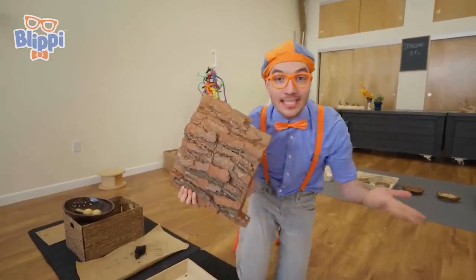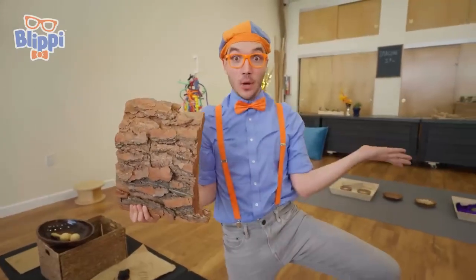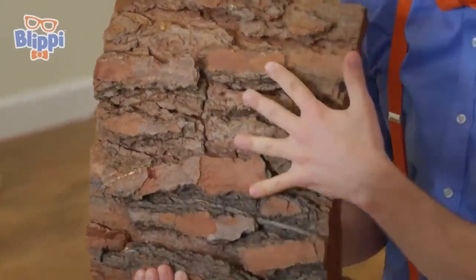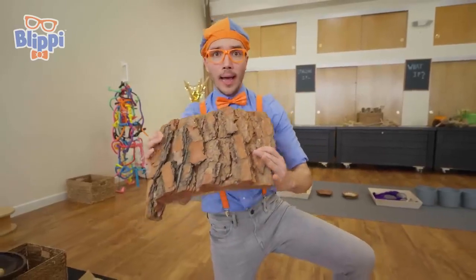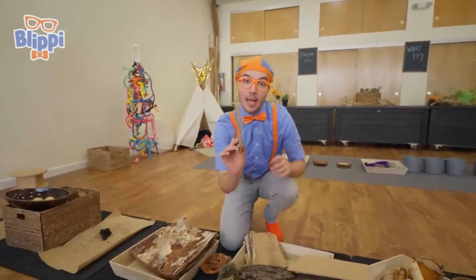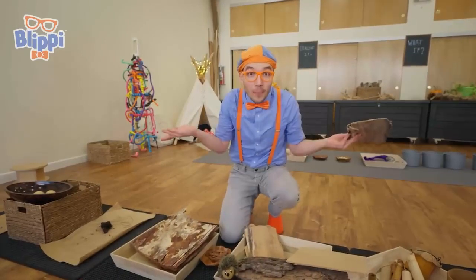Yeah! This is the bark of a tree. It's kind of like the clothes a tree likes to wear, so it stays nice and warm and safe. Whoa, it's so rough, bumpy. Whoa, and it can be really thick and heavy too. But sometimes trees have really thin and light bark. Wow, there are so many kinds.